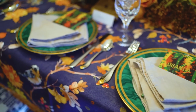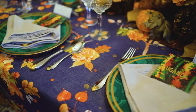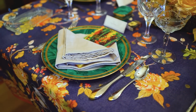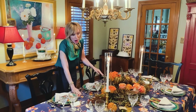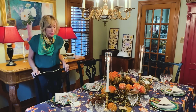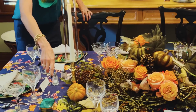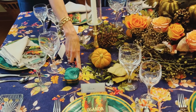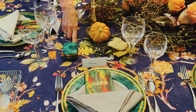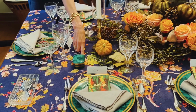So after I did that, it was kind of an existential moment for me on whether I wanted to keep it really simple or if I wanted the maximalist in me to come out. And so I just decided to go with abundance, because Thanksgiving is all about abundance. And I wanted to pick up the orange hues. And this was determined by what it looked like once I put the tablecloth down. So I wanted to pick up these really vibrant, almost fluorescent orange hues.